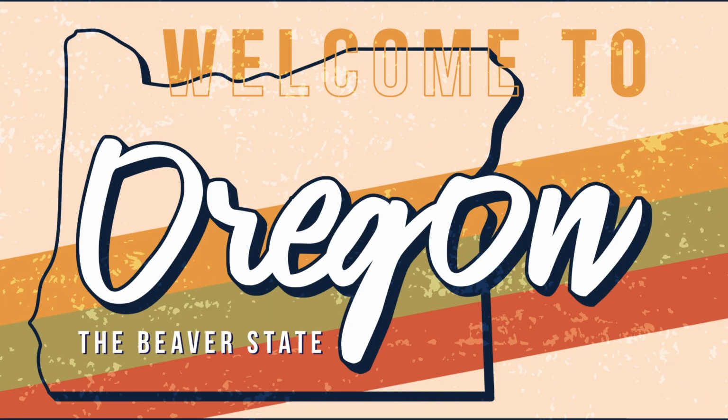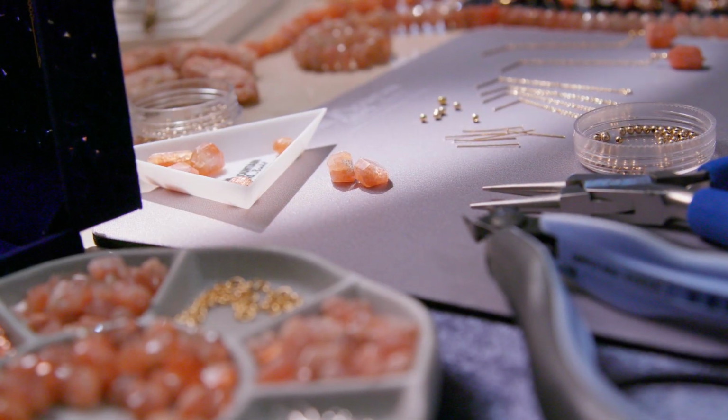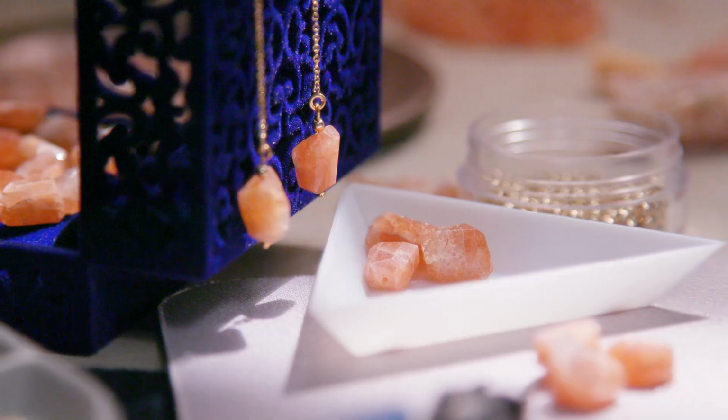Sunstone, Oregon's state gemstone, is more than just a stone. It's a beacon of leadership, personal power, and freedom. Valued in jewelry, meditation, and healing, it reminds wearers of their inner light and life's boundless opportunities.